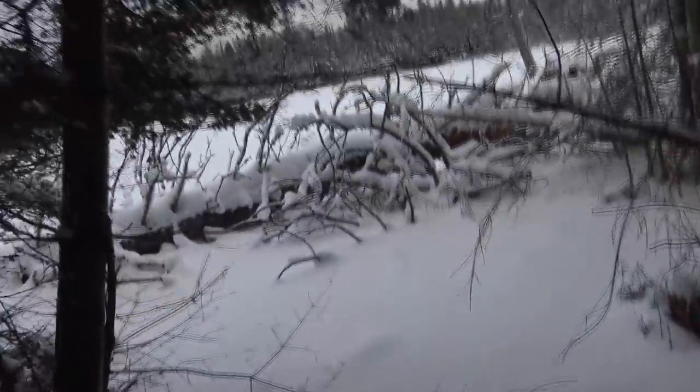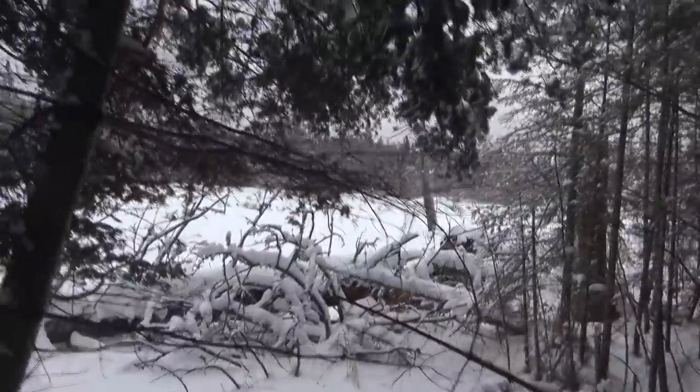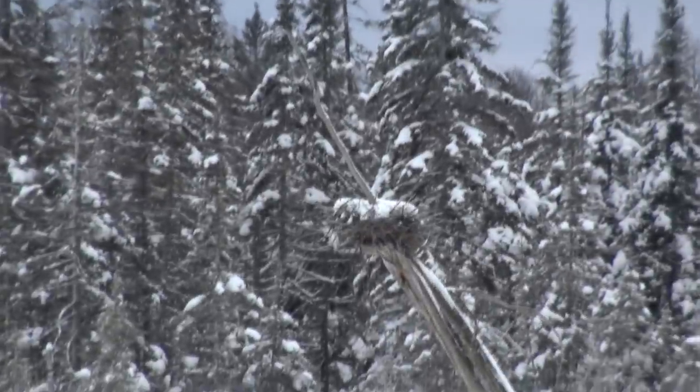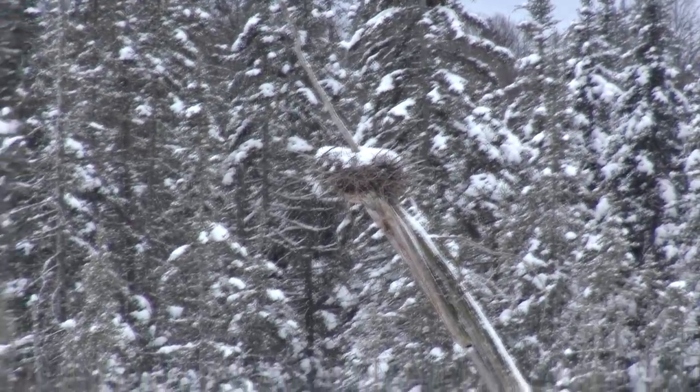The lodge, well, I'm gonna say it's out there, but I can't even see it right now. So this spot's quite a bit bigger. Can see the dam now. Got some grass growing on top of it. And there is still a heron nest out here, which is cool. I don't know if they're using it, but we'll have a little snoop around.